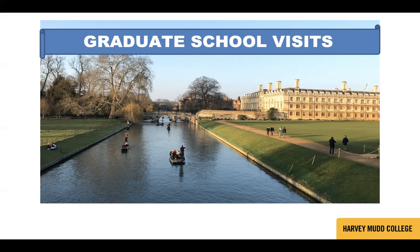You also can branch out and interact with other seniors from other undergrad institutions visiting at the same time. So that would be a great place to network, and who knows, they may become your lab mates. They may be the people that you'll be working with next year.